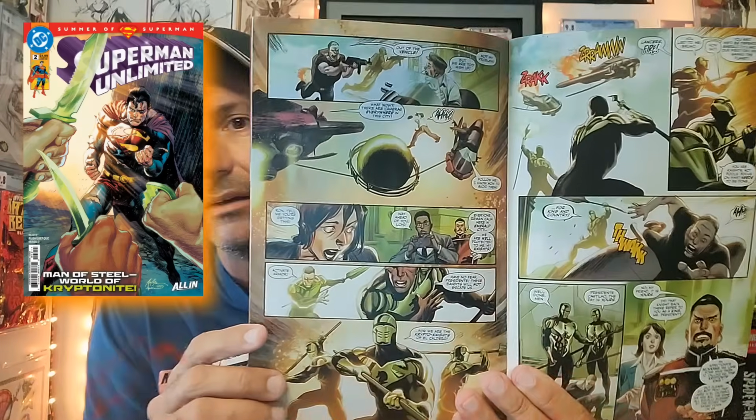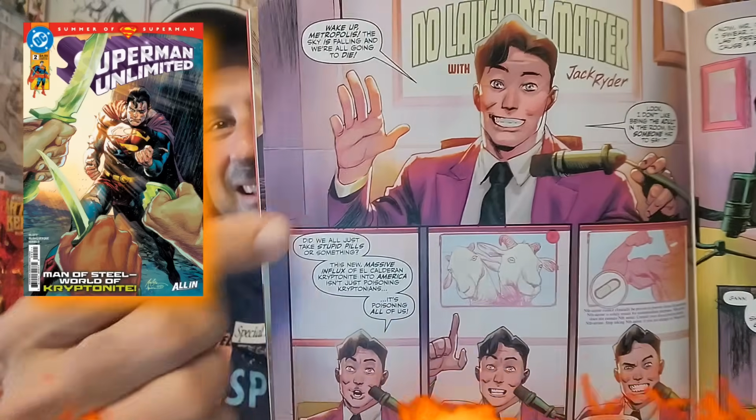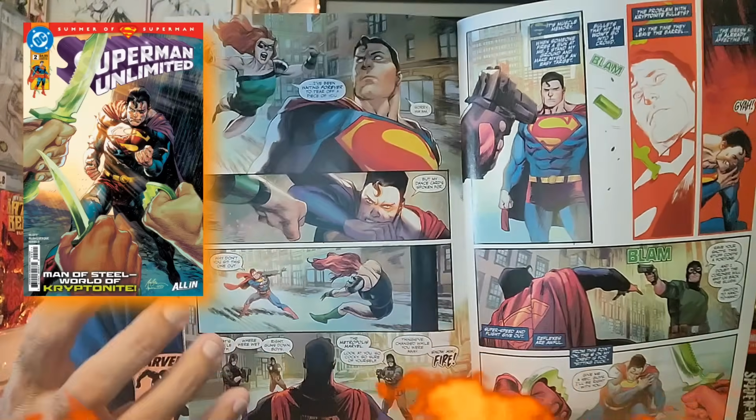The artwork is fine. I thought that the artwork may have been a little bit better this time around than the last issue. That's just my personal preference here. This guy who is the creeper in this book, his facial expression looks hysterical. And when you get to see Superman in action, he looks pretty cool. The color tones in this book remind you of a Silver Age book.